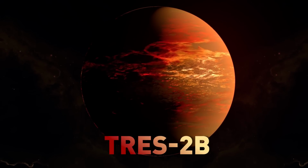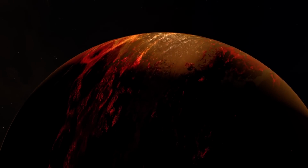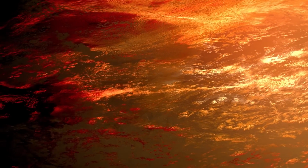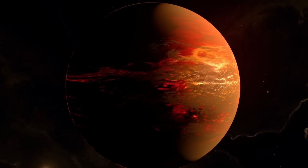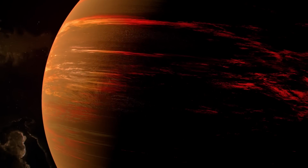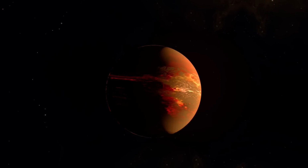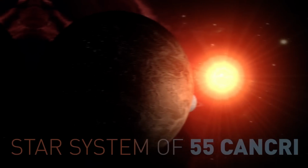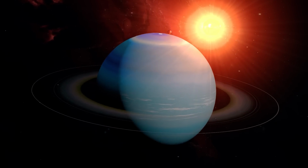TRES-2b, or not to be, is a planet where night never ends. And it's not your regular night with stars shining in the beautiful skies. Here it's pitch dark and scorching hot. TRES-2b is a gas giant, roughly 1.5 times more massive than Jupiter, and its surface absorbs light better than charcoal. It might also have a faint dark red glow because of its burning air, which is as hot as fresh lava. Lovely.